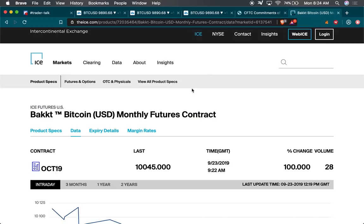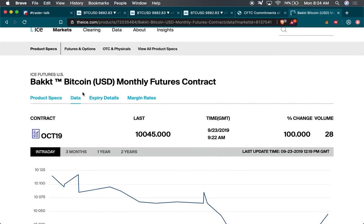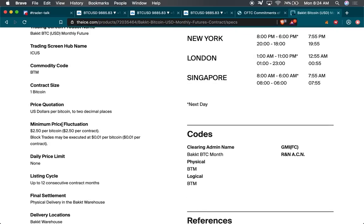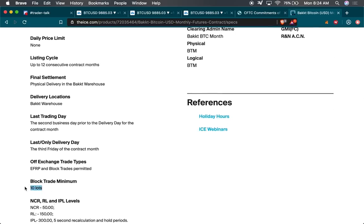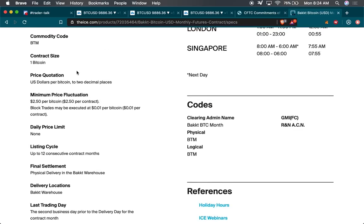We did have the Bakkt launch just last night. The total volume traded was 28 lots, so that's about $700 worth. You can do the math right here in terms of product specs. It's $2.50 per Bitcoin for the contract, and each lot is worth 10, so 10 multiplied by 28 multiplied by 2.5 comes out to about $700 worth, if I'm not mistaken.